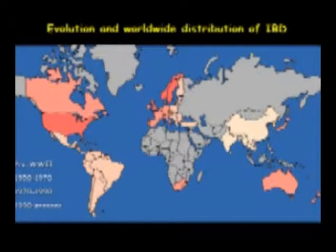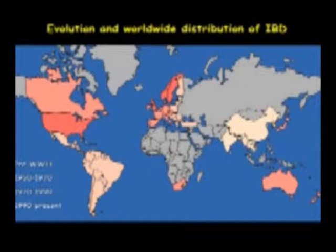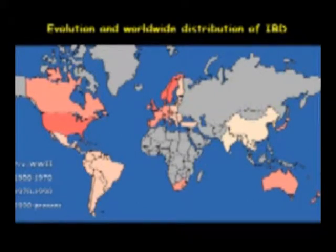What I personally think is by far the most important component of IBD is the epidemiology of IBD. What you see here, from the dark pink to the light pink, is the variation over time of incidence and prevalence of IBD in different countries. From what was basically a North American, North European disease right after World War II, now we see IBD everywhere in the world, and the last people to suffer are on the Asian continent.